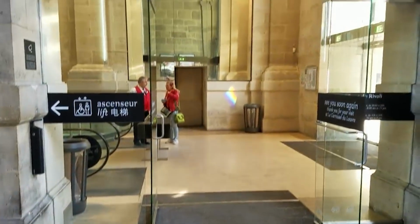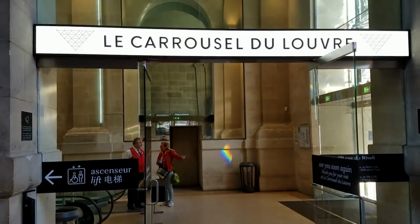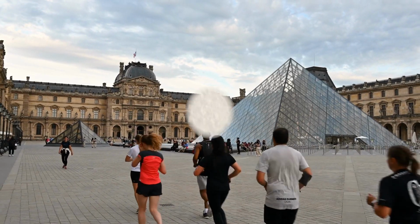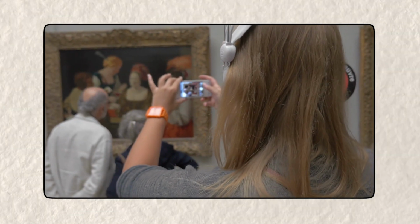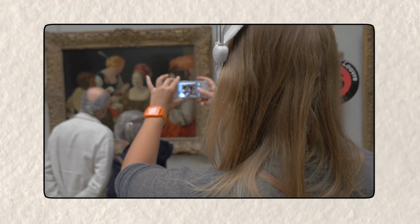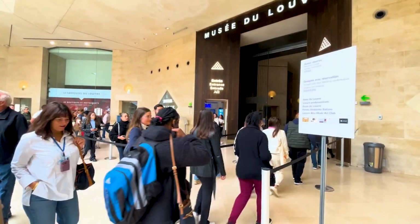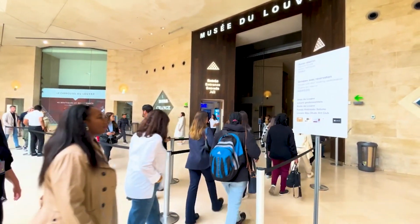Right now, the main entrance is the glass pyramid in the center of the courtyard. It's a beautiful sight, but it's also one of the biggest bottlenecks in the museum. Lines can stretch for hours, especially during peak tourist seasons. The new entrance will be on the Sully side of the museum, and the goal is to create a smoother, faster, and more efficient way for visitors to enter.